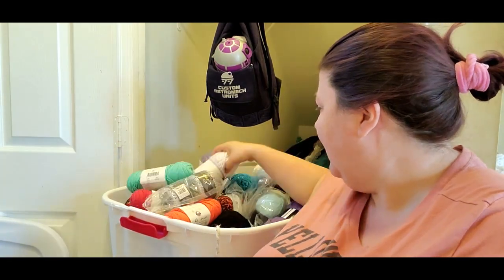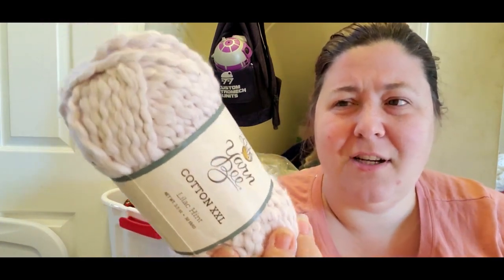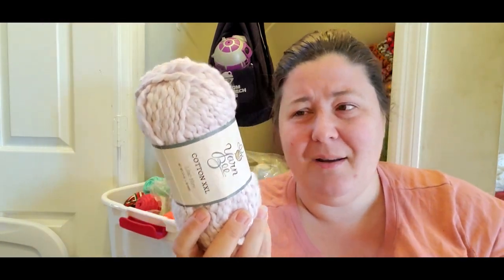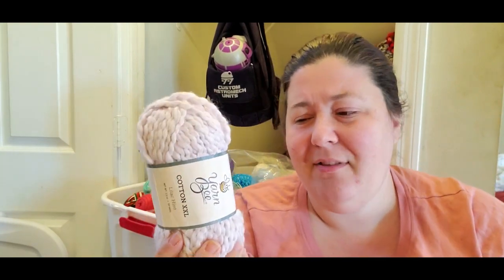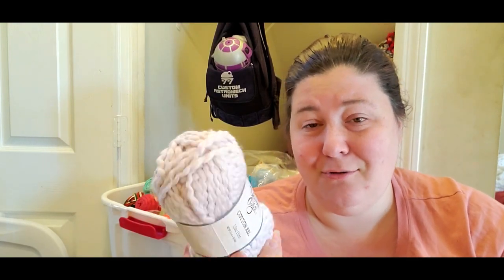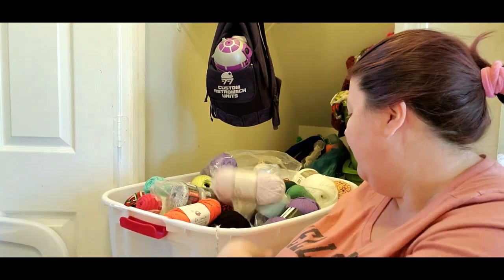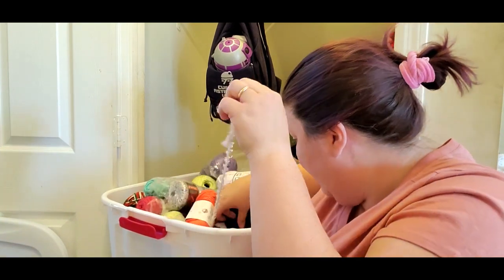And then I have 1 ball of this cotton, this Yarn Bee extra large cotton. I made a washcloth out of it, but this is a really soft cotton and it sheds. And I have this because it was $1.24. No idea what I'm going to use with this. I honestly should donate this or put it in another mystery box because I don't think I'm going to use this. I don't even know what I would use that for $1. Then you see I have this.